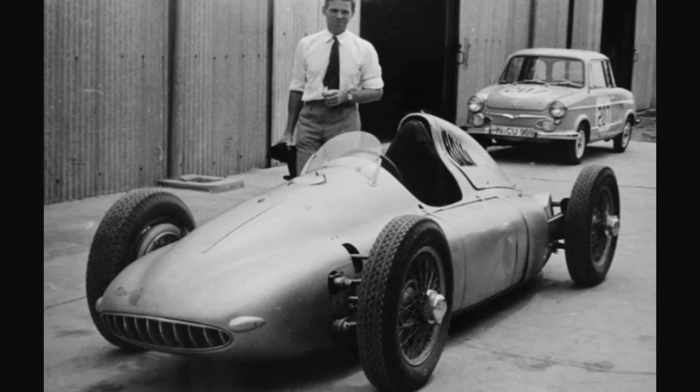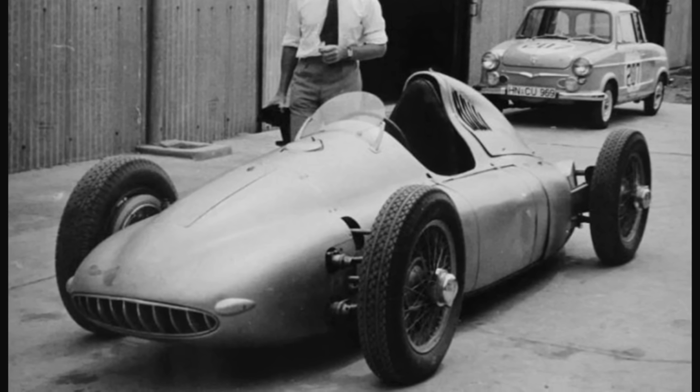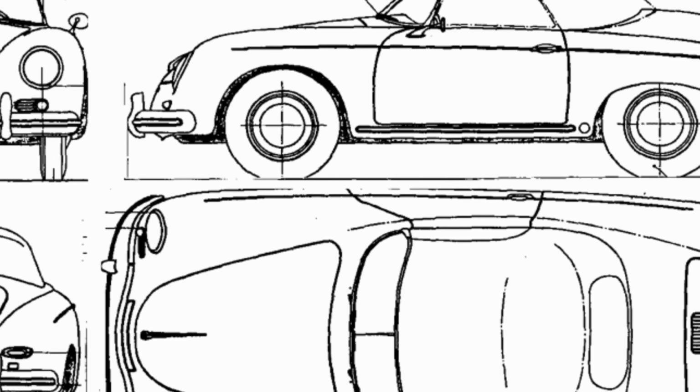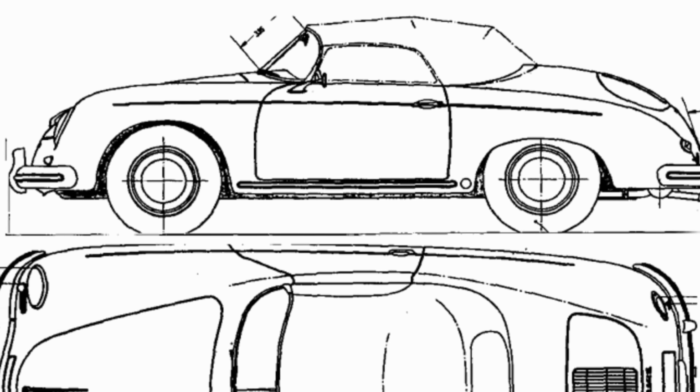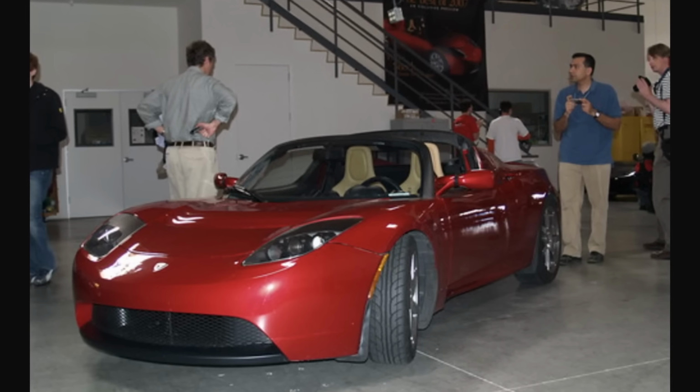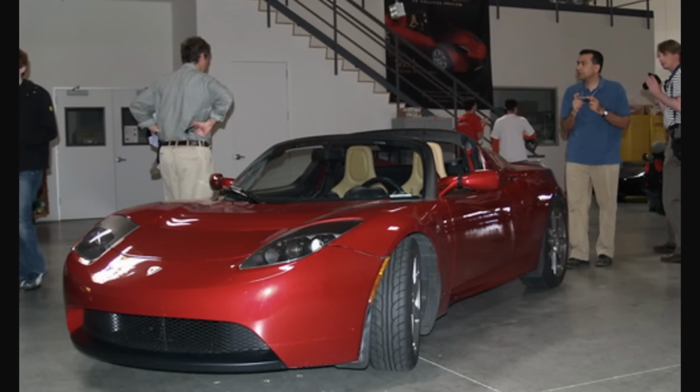So after an attempt at building a Formula One Grand Prix car, Porsche decided that the simplest and most affordable path forward would be to make that concept of a sporting VW a reality. And this is very similar to the story of, for example, how Tesla went about building up their production cars.